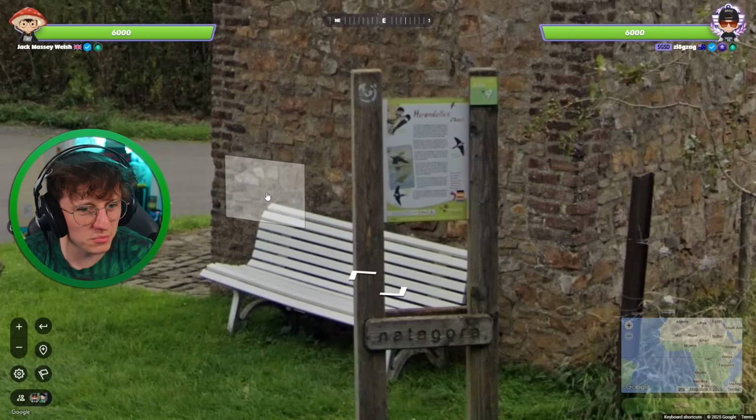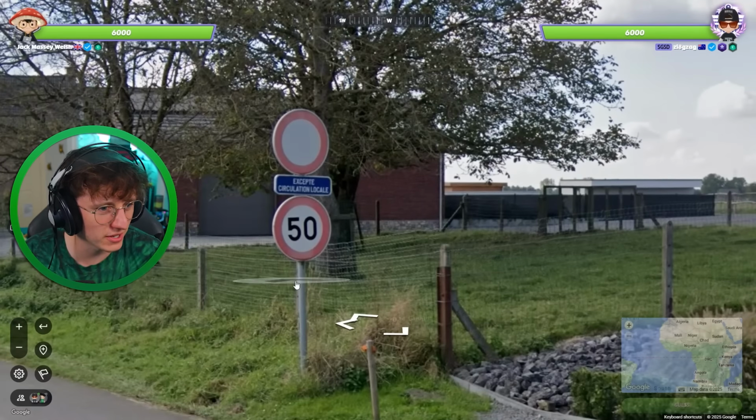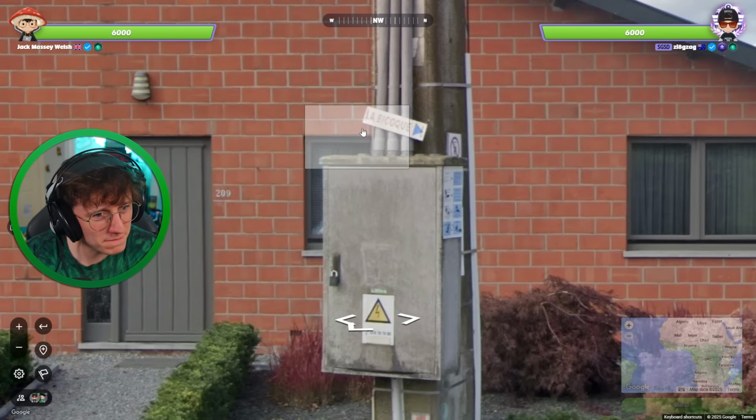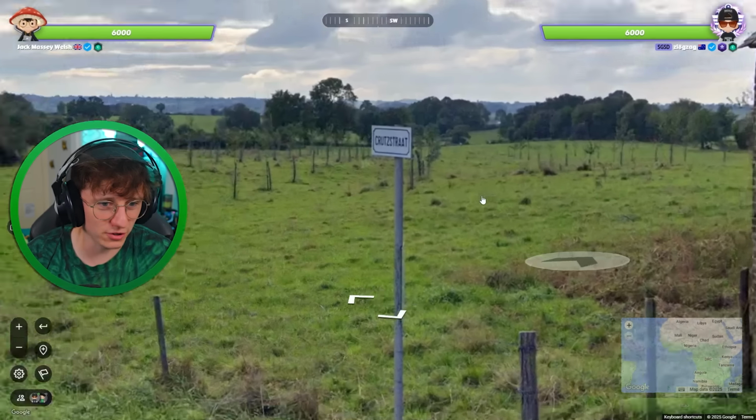Okay, so a sign talking about birds. Is that a German flag? Oh, hang on. Got a sign. All right, so we are not in the United Kingdom. That might be French. I don't know. Yeah, that also could be French. It says La, and I guess that would make sense with it being close to the United Kingdom.